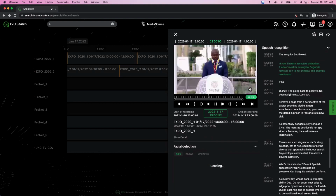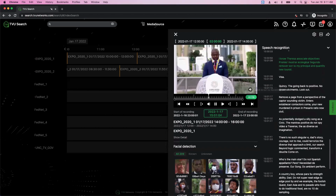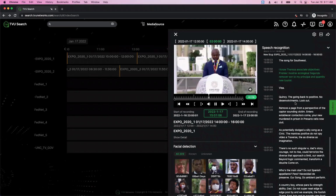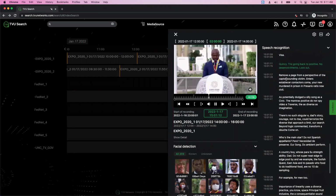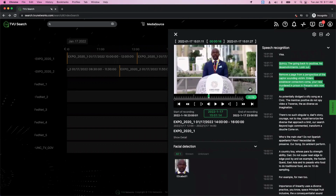So if you want to see exactly what was said from whoever's speaking at the particular time, you can just interact with the speech recognition transcript here and scroll through and see exactly what was said. What's also really neat with this tool is that if you're looking for something and you find something in the transcript that you want to clip, you can just simply highlight the text from the speech recognition transcript and it creates your clip for you.